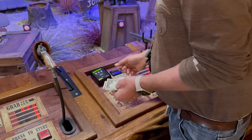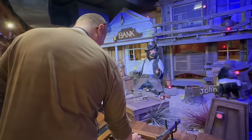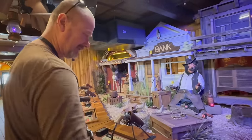All right, sightseers, this is going to be fun. Put two predators in 24 shots.